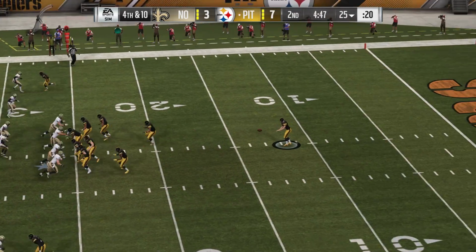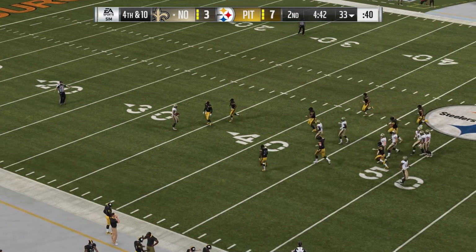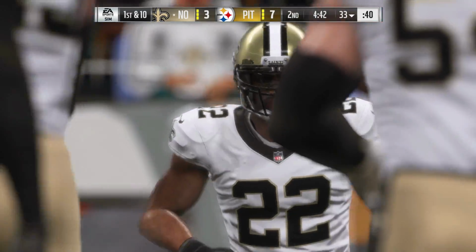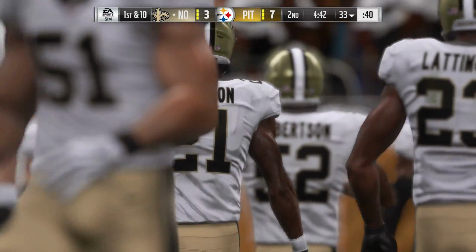On 4th down, here comes the Steeler punter Jordan Berry to kick it away. Back deep, the veteran Ted Ginn. And a fair catch called for and made just inside the 35-yard line. 37 yards on the punt with no return. And the Saints will take over with a 1st down and 10. Back out onto the field now comes the New Orleans offense.